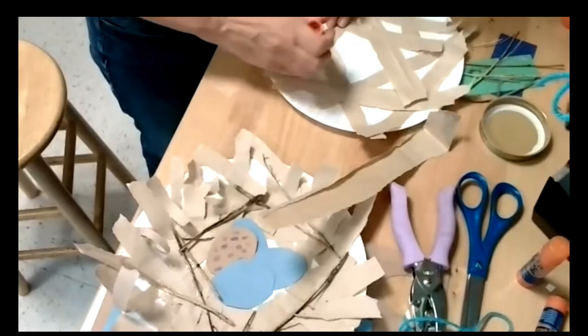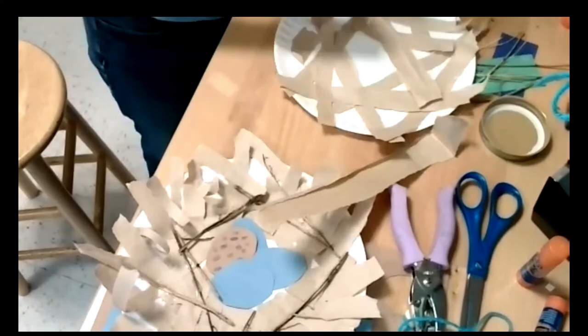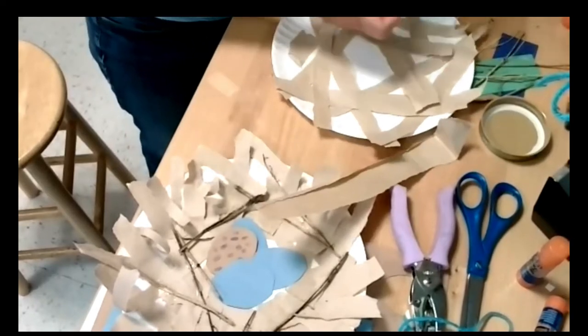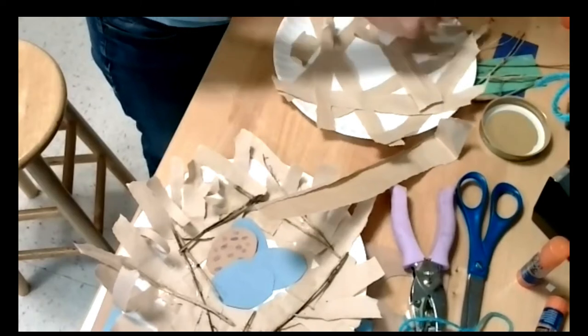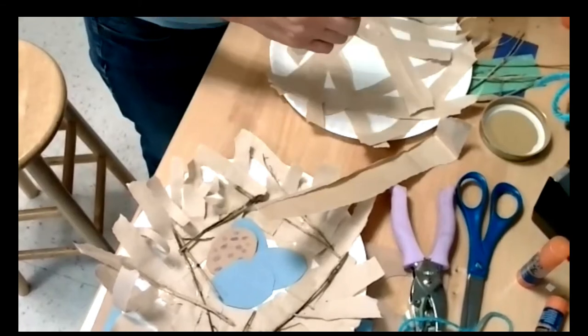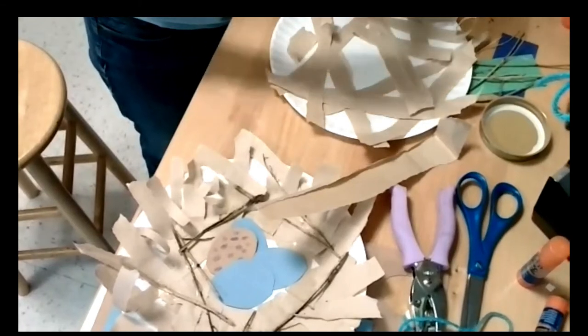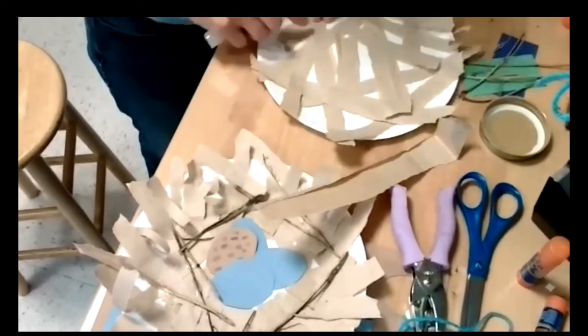Okay. The more you add, the better it will look. So it takes a lot of patience, like our family of birds. They needed a lot of patience, didn't they, to build their nest and to wait for their babies to hatch, their chicks to hatch.